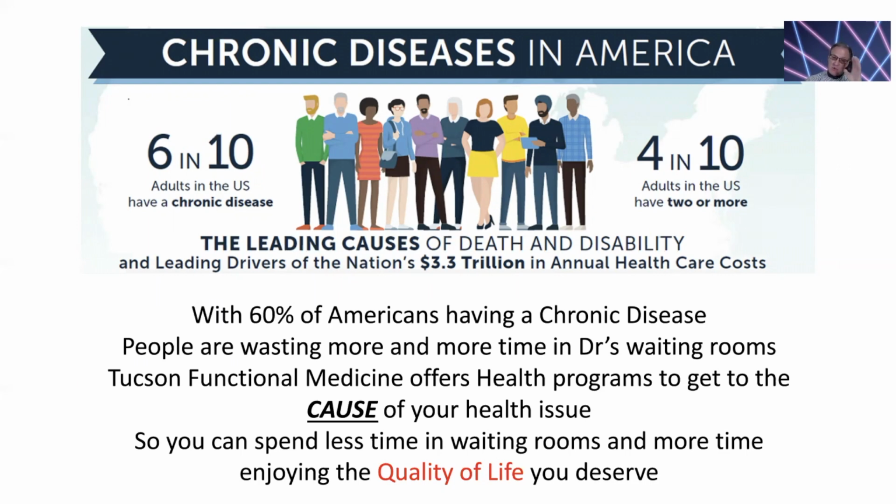So that's what separates traditional medicine from functional medicine. Traditional medicine is looking at disease. Functional medicine is looking at the cause of the disease or the cause of whatever the health condition is. You solve the cause, you get a better quality of life.